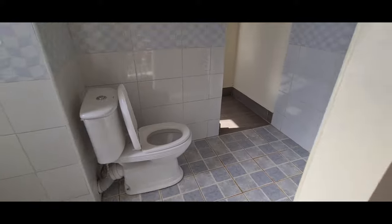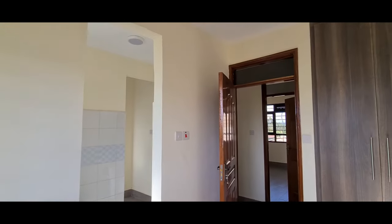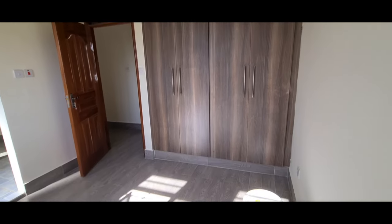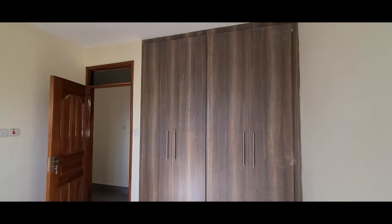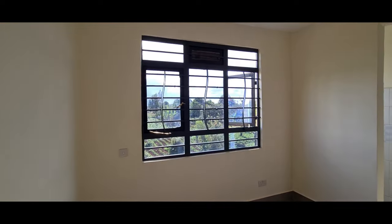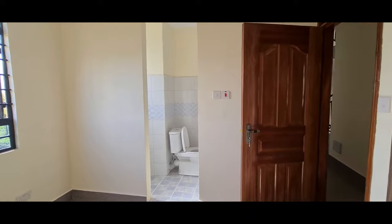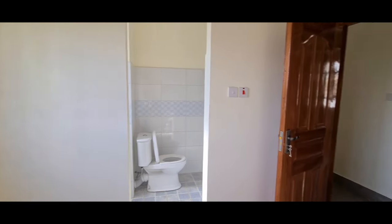So this bedroom now here is also using the same washroom. Yeah, this one. This bedroom has a big closet. It has a huge closet. And that is the window. Then we have the toilet there. I like it.